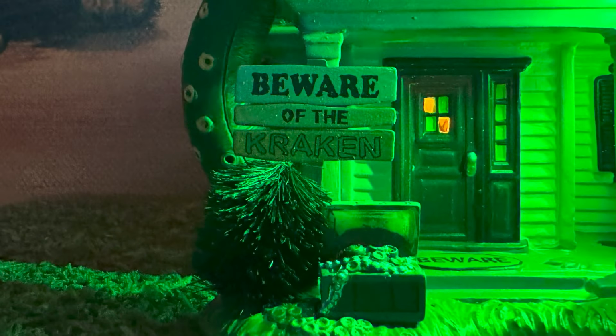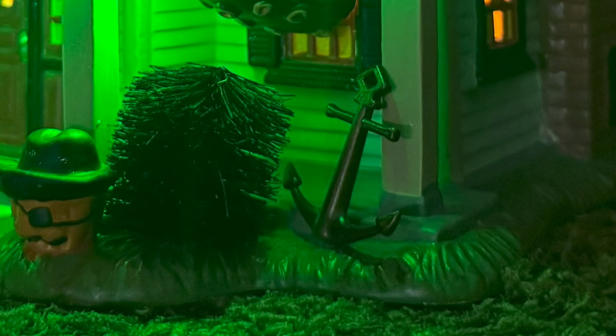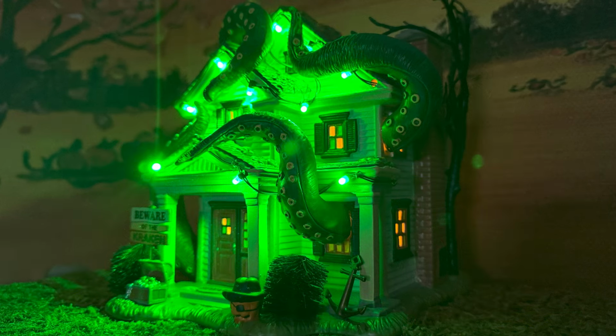And some additional details here. I love how there's a treasure chest out front. There's that sign, Beware of the Kraken, which just looks wonderful. There's a beware doormat right outside the front door. I like that. I really like how you have this decorated jack-o'-lantern here with the eye patch. That looks great. And as mentioned before, you have that bronze sea anchor, which looks awesome. So I really, really like that contrast, how the main decorations here are super over the top, and the rest of them are subtle, but they're very thematically appropriate. I think it's done very, very well.